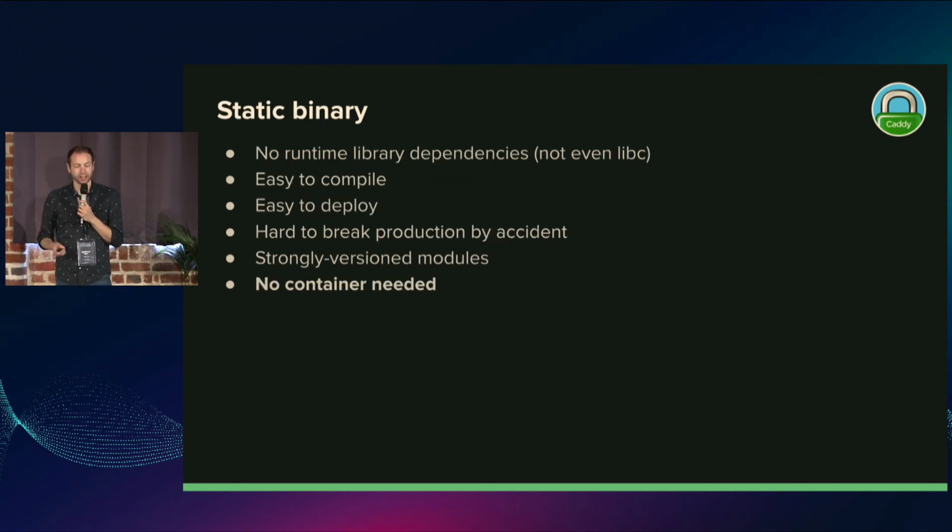And also because Caddy is written in Go, it's a single static binary, meaning that there's no external runtime dependencies. You don't even need libc. You can simply compile or cross-compile Caddy in just a few seconds and then rsync it to your server and run the Caddy command, and your site is up and running with HTTPS. It's really that easy to deploy.